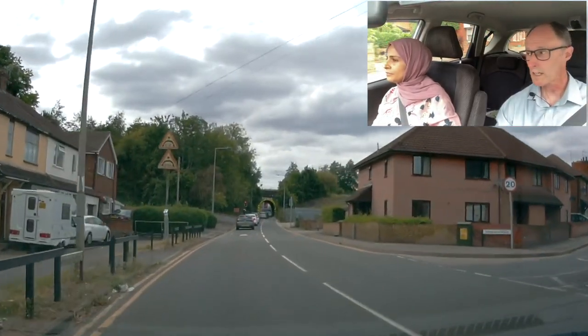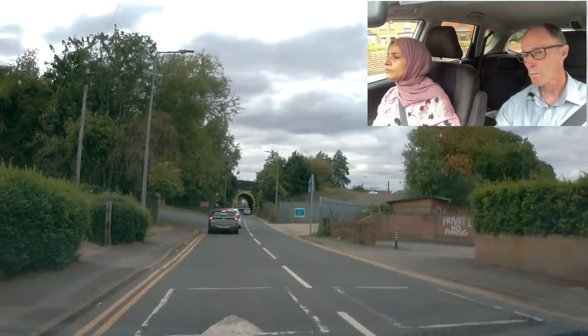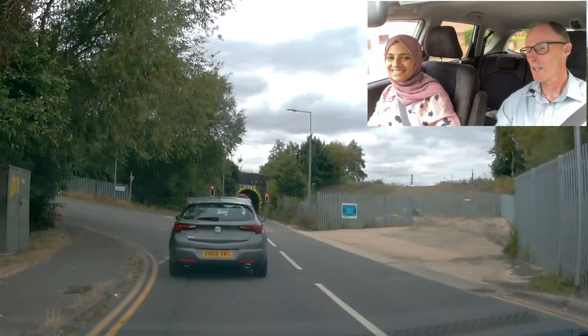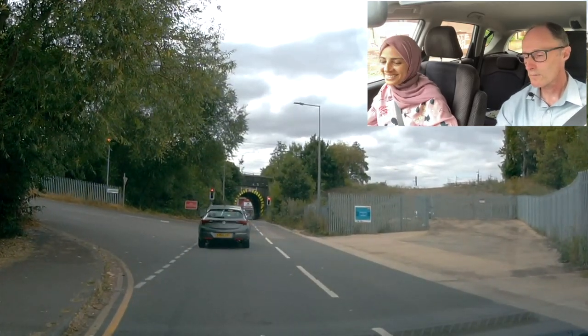Bit of a queue of traffic ahead of us there. What is a good point to give way behind the car? That's it, yeah. So if people are not sure how far away, whoops.